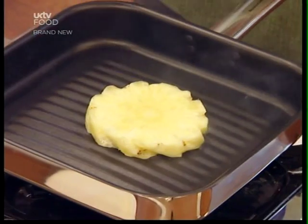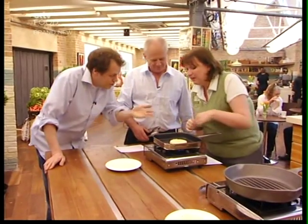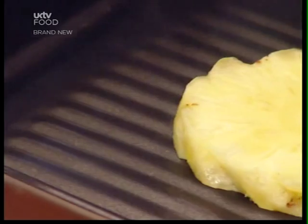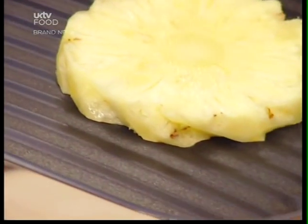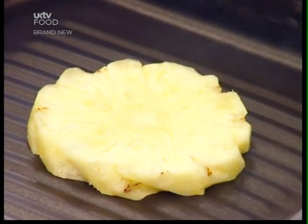A cheaper one, as you will see, actually doesn't have quite shallow ridges. And so what will happen there is the food won't actually be lifted up as much as if you go onto a deeper pan. You see, it's actually pretty much all touching the surface. It really is, isn't it? Yeah, I mean, this is a very cheap, basic model.